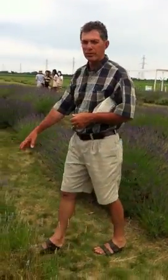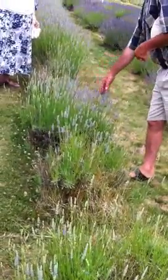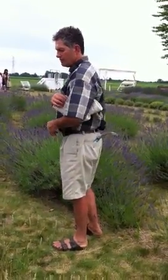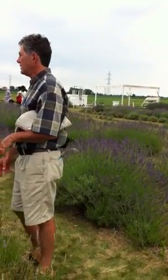You may have heard of the term Provence. This is a lavender called Provence. It's another hybrid variety, very common in the southern part of France, in the province of Provence. The only problem we've had with this one is it doesn't grow well here.